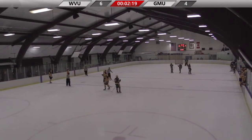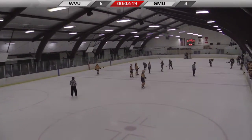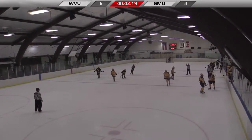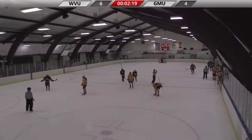Big football game tomorrow, but the Mountaineers are also back in action tomorrow against these George Mason Patriots. Puck drop at 4 o'clock tomorrow, right back here at the Morgantown Ice Arena. We now got 2 minutes and 19 seconds to go on this one.